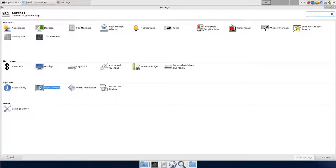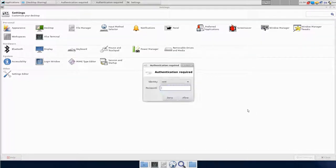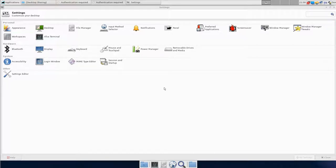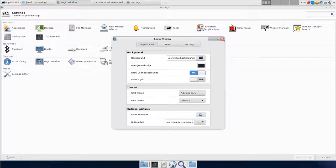Login window. That is exactly what I was wanting. What happened? Was it not through resizing or what? There. Oh, that's the one I was in just a while ago, isn't it? Let's go in there again. Yeah, that's where I was a while ago, so we don't want to do that again.